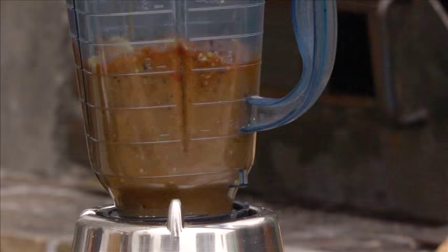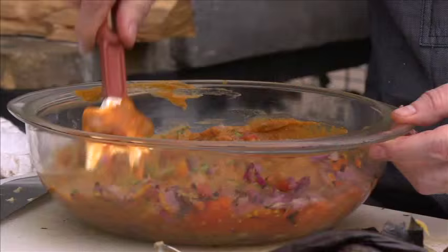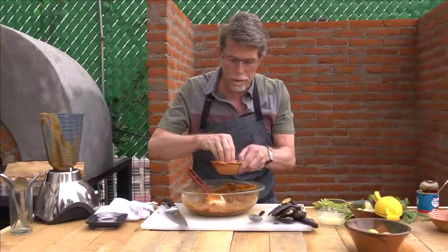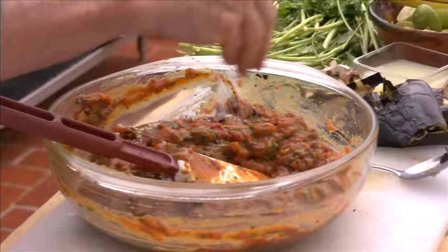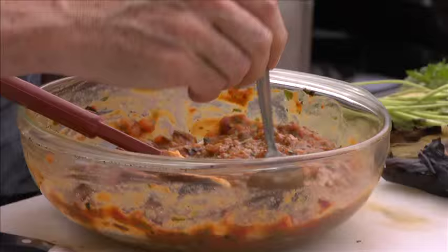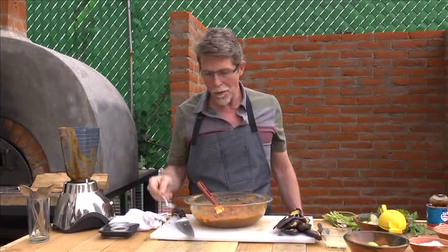Scrape the eggplant and chipotle and garlic puree into the mix. Season it with salt and a little bit of lime juice. Give it a taste. It's gonna be good with that cabrito.